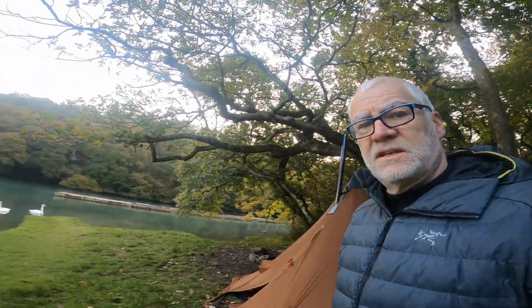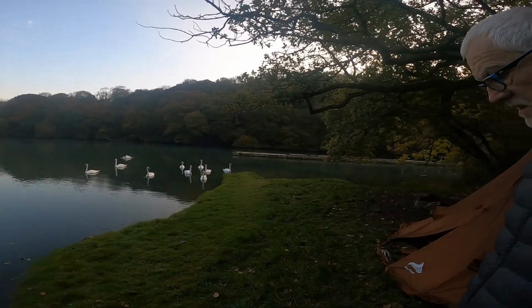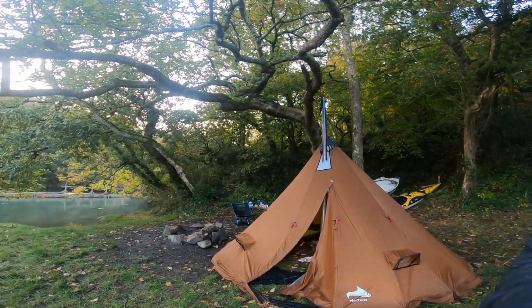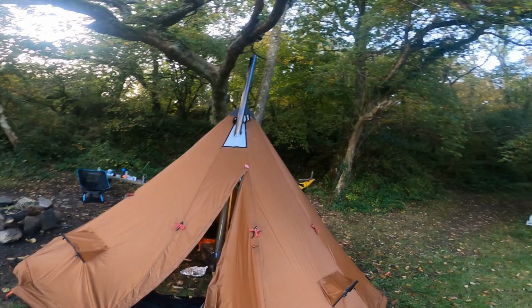Morning folks. As you may have seen, the tent did not get wet this morning. Tide came up to just about here. So it was a little bit lower this morning than it was last night. Very, very tempted to go back to bed and put the stove on, but the tide is now on its way out, so it's a bit like getting a bus really. If you miss it, you've got to wait for the next one.